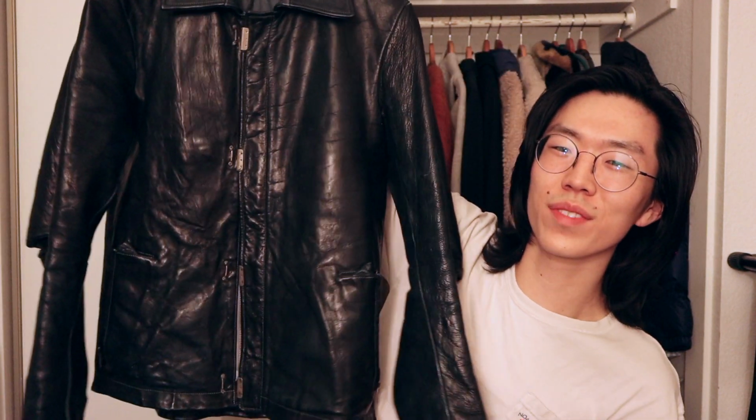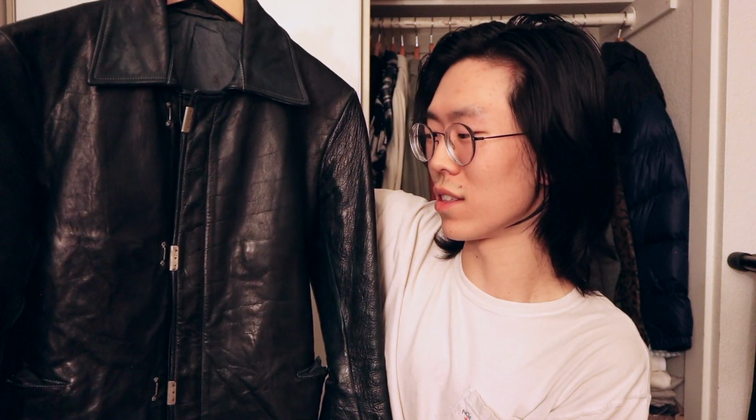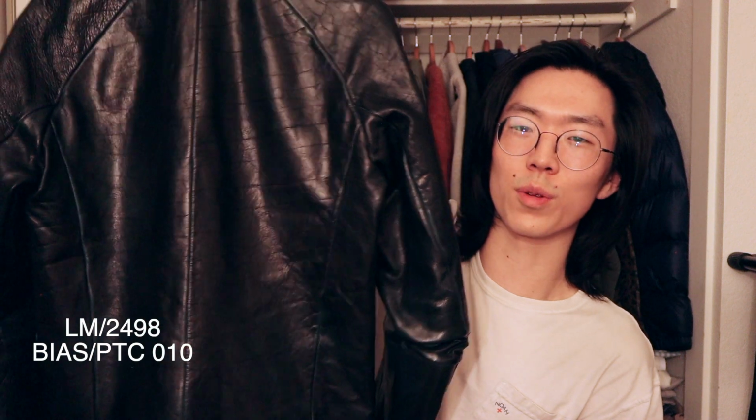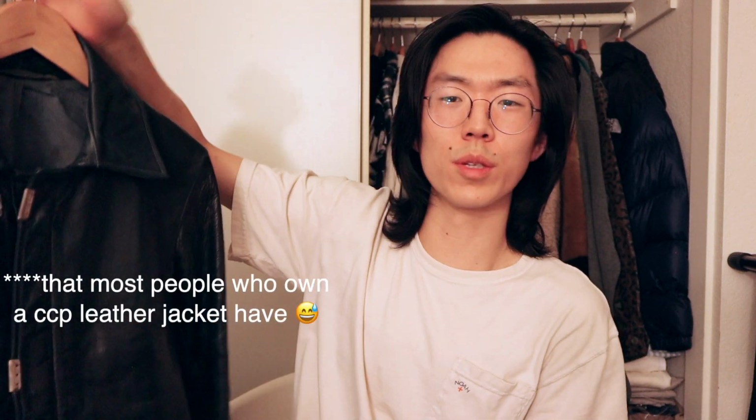Alright, so lastly we have a really big, expensive piece. So this is a CCP leather jacket. So this is bison leather, and this jacket cut, I don't remember the code off the top of my head. I'll just put it on the screen. But this is basically the quintessential CCP leather jacket that most people have.